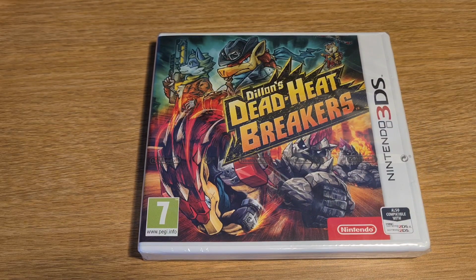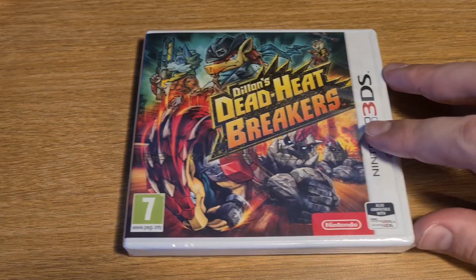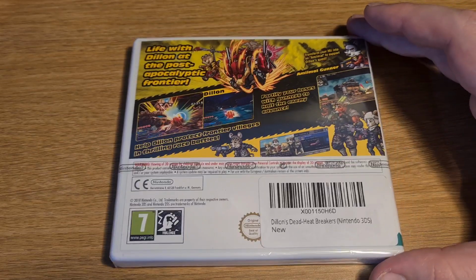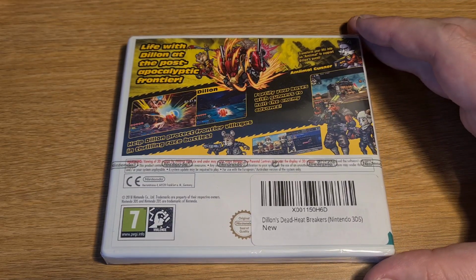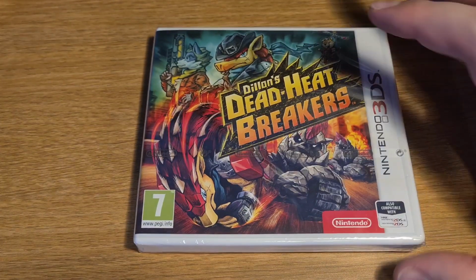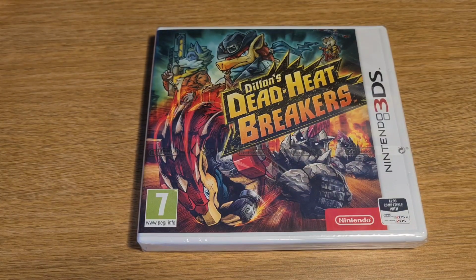Dillon's Dead-Heat Breakers. This is another title that I have tried digitally, but this one is a sealed copy. This was a sequel to Dillon's Rolling Western on the 3DS, which is one of the more popular eShop download titles that hopefully some people got their hands on before the eShop closed down. Slightly underrated. I don't think this is as good as the first game.